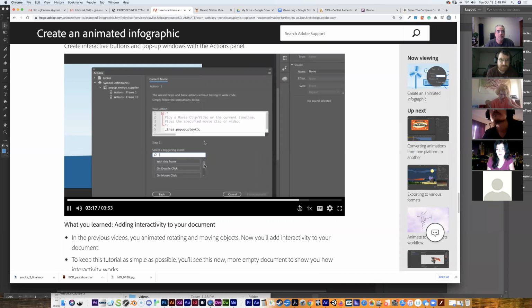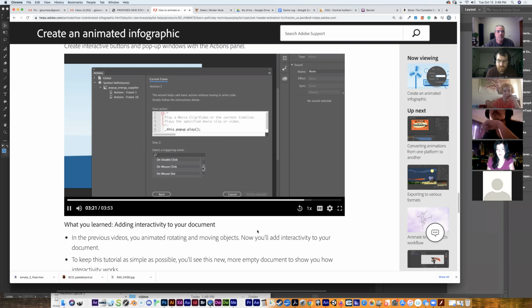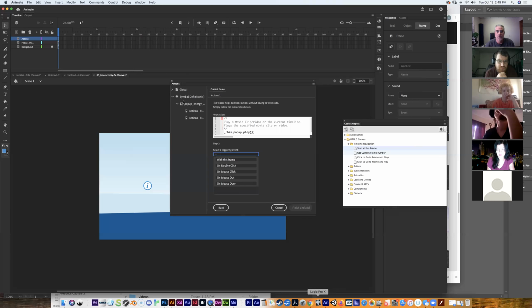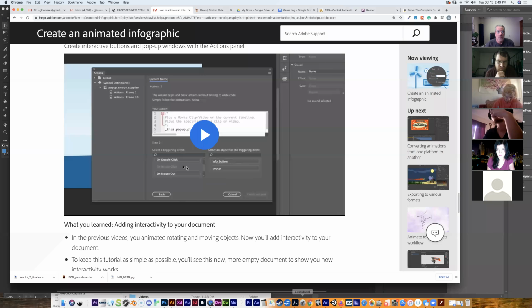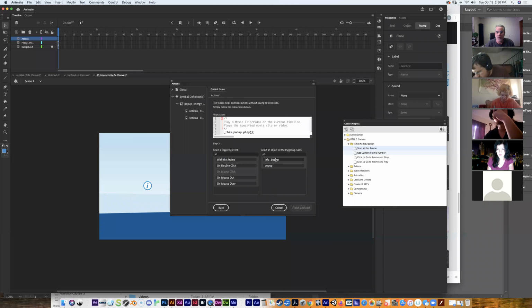Now we have to tell Animate what the trigger is to start the animation. This is a mouse click, so select on mouse click. Over here on the left, click on mouse click. So that's what's going to trigger the event. We click the info button, so we have to select the info button in the next field. So what is it that we're going to click? It's going to be the info button, which is going to start this off.